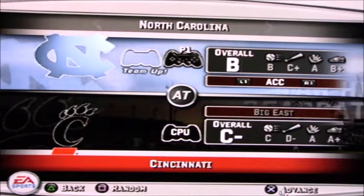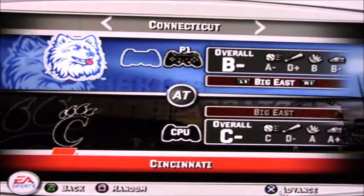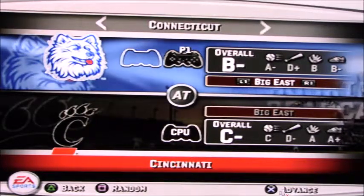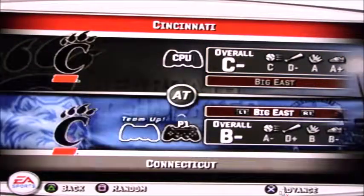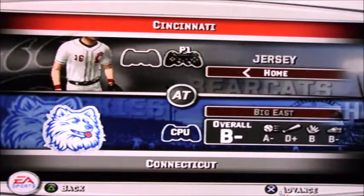Cincinnati's a C- overall. I thought Cincinnati's hitting was a little bit better, but UConn's a B- overall, Cincinnati's a C-. I'll go ahead and use Cincinnati this time to play against UConn.